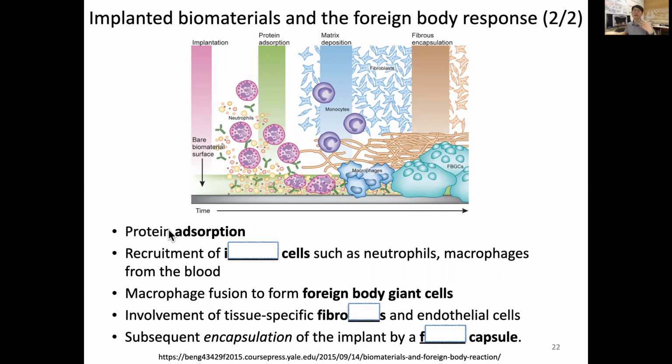So the process can be explained as protein adsorption within seconds to within an hour, then recruitment of immune cells such as neutrophils and macrophages from the blood, and these macrophages fuse to form foreign body giant cells on the order of 2 to 10 days, involving tissue-specific fibroblasts. Fibroblasts are those that secrete and generate collagen fibers, and also endothelial cells near blood vessels. Then subsequent encapsulation of the implant by a fibrous capsule, and these are usually avascular.